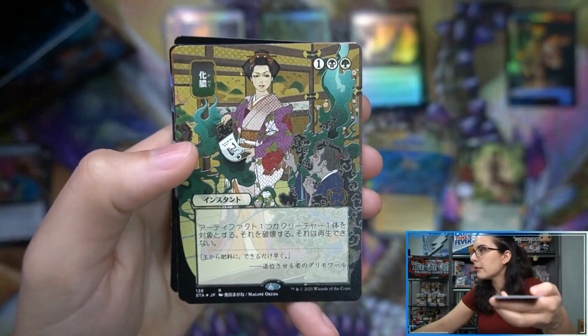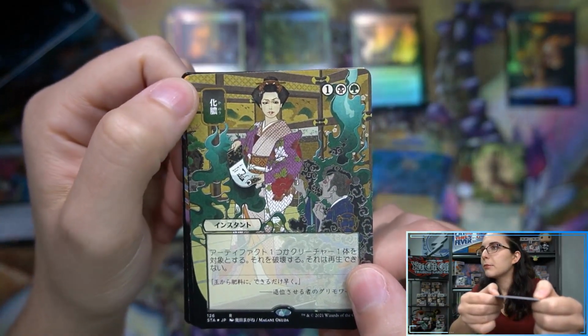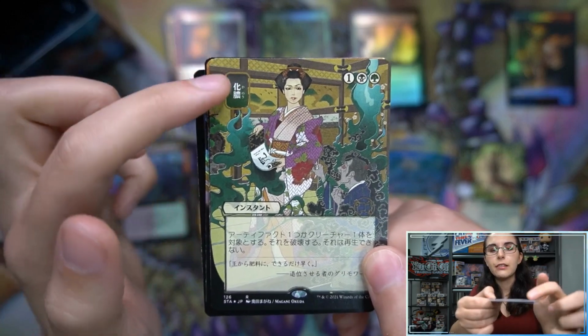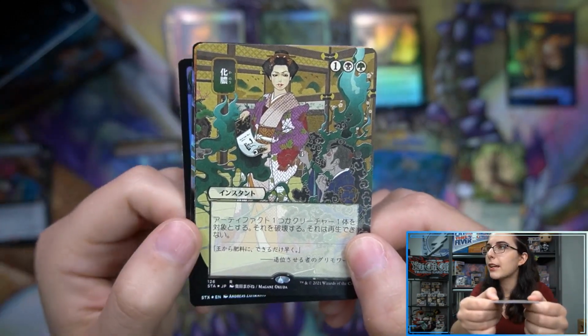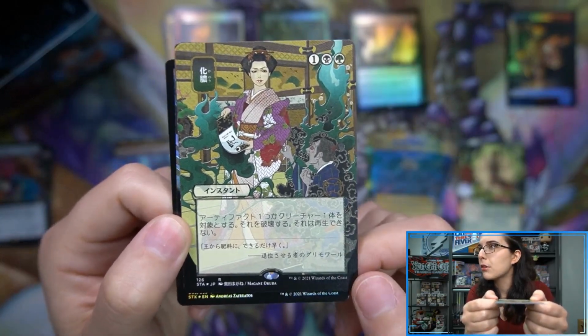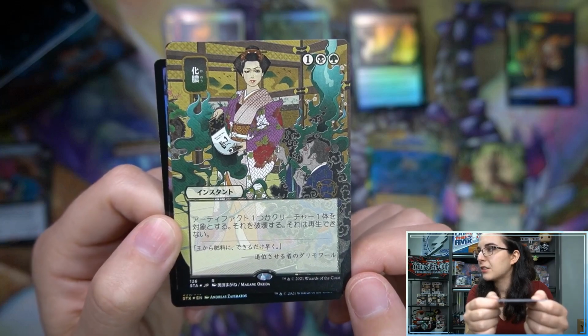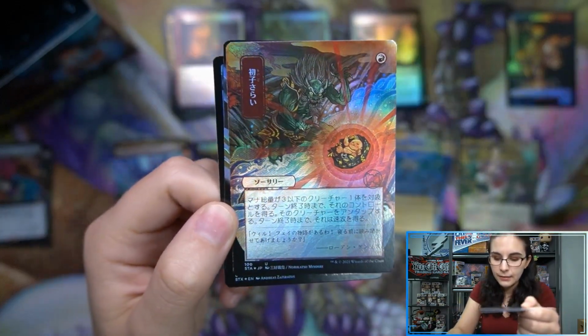Should be green. It's actually Witherbloom colors. Black and green here, multicolored. This is our first time actually seeing a multicolored Japanese alternate art in person. Could have looked up there for the mana symbols, but I do like how the text box of the title fades from black to green here, and this is Putrefy.